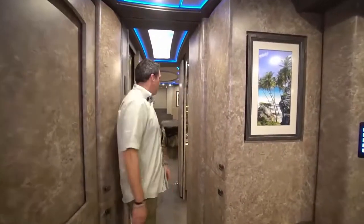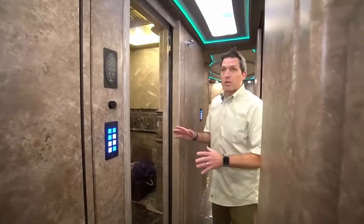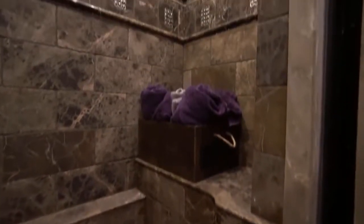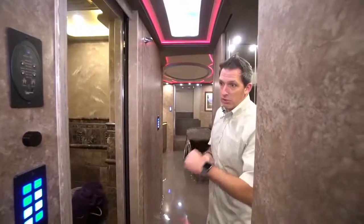Let's move into the midsection here. This is just a beautiful shower. So you've got a shower head, which is the rain shower head, plus you've got the wand. You've got seating in the shower. The backsplash is fully integrated into it, crocodile pattern. It's beautiful.